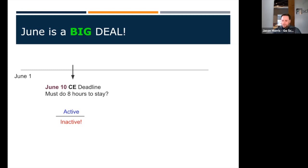And I like how you're distinguishing here, active, inactive. Active, you're going to stay active as long as you meet that deadline. You've completed those 8 hours by June 10th of every year. But if you don't, you go into an inactive status. More on active and inactive coming up. But what's the other deadline in June?